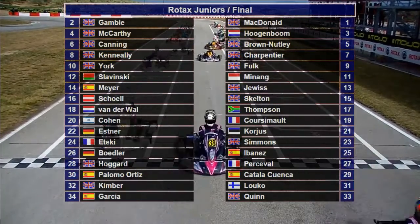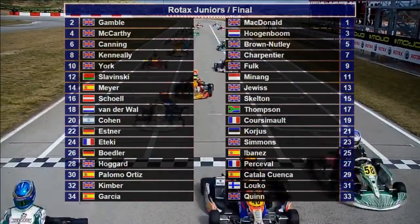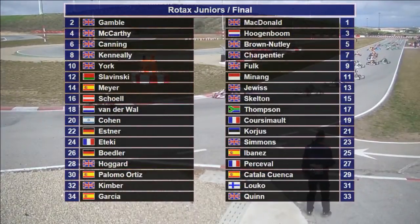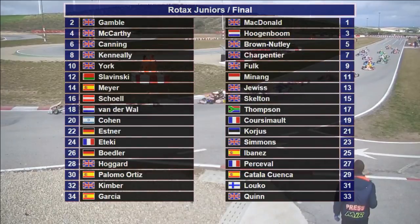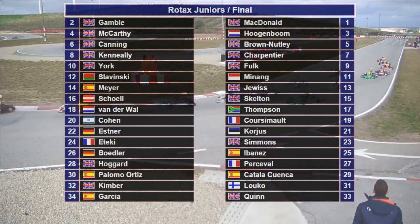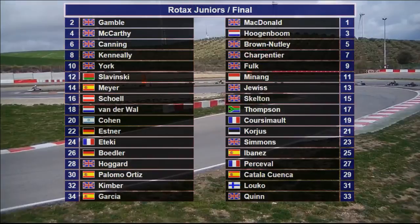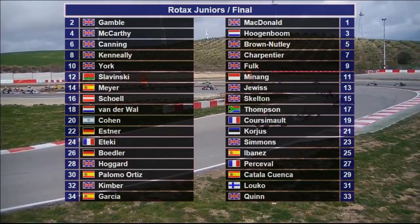So on pole position then, we have got Dean McDonald, who's just had an edge over everybody this weekend so far. Fastest in qualifying on Friday, on pole position for the heats yesterday, had a fourth place finish in a tricky race, but then won the other two. He won the pre-final, so it's been an almost perfect weekend for him so far, but this is the one that matters. Tom Gamble is alongside.